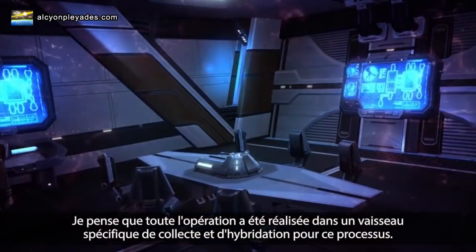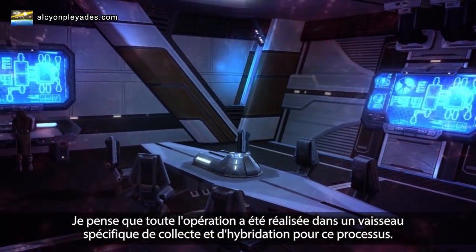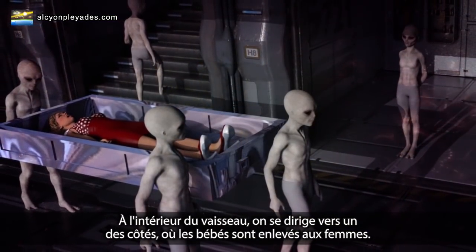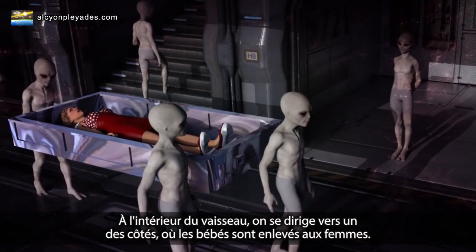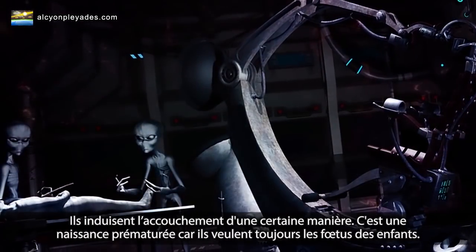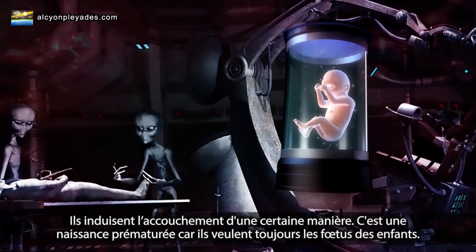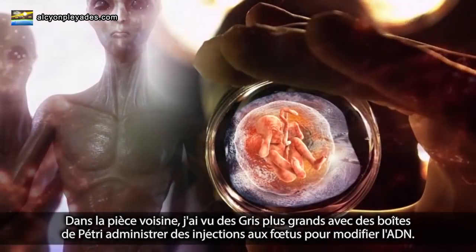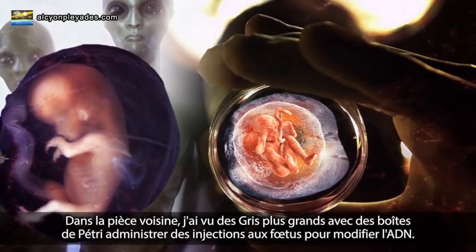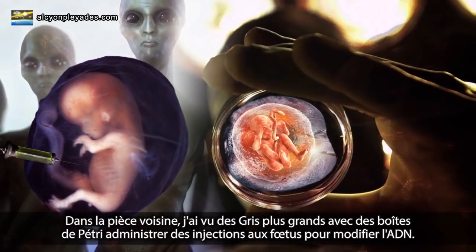The entire operation, I guess it was a harvesting and hybridization ship particular to this process. Further in the ship, you go to the other side, and that's where they extract the babies as well from the women. Somehow, they do something to induce the labor. It's premature labor because they always want the children as fetuses. The next room, I'm seeing the tall grays with the petri dish doing the DNA alterations, injecting the fetuses.